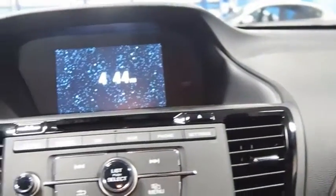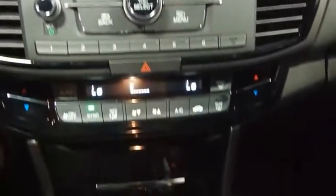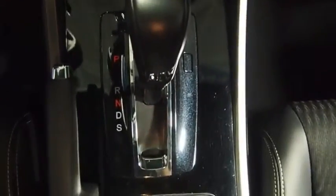Ingeniously simple, yet overflowing with luxury and technological creativity. All that and more in the Accord. Your new ride is just a phone call away.